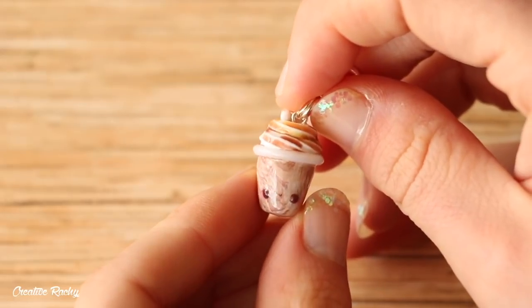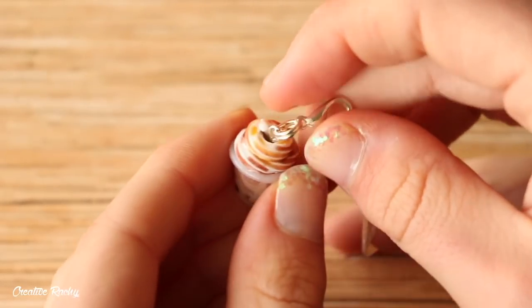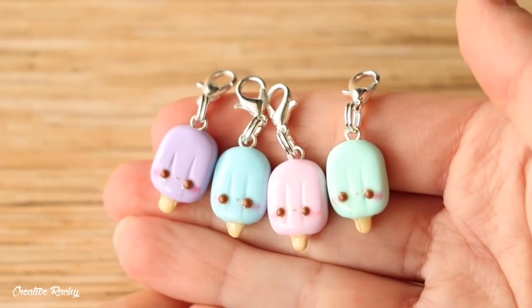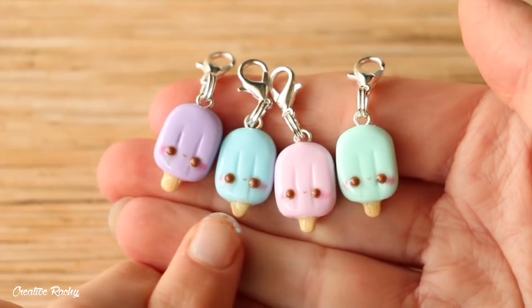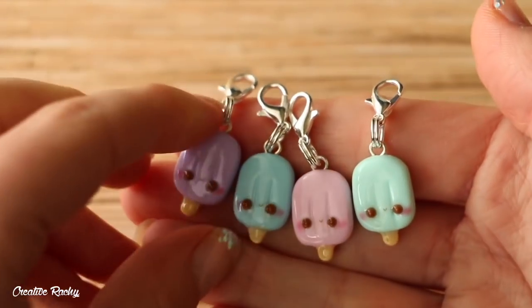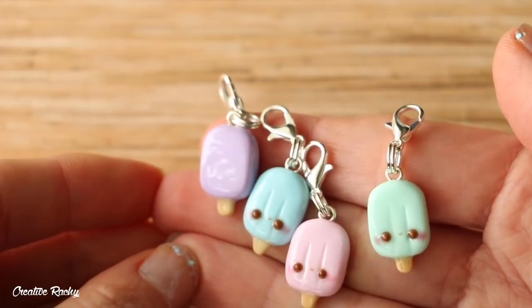I have some kawaii chocolate frappuccinos, so they're just swirled on the bottom with a kawaii face, and then on top they've got some whipped cream with chocolate and caramel sauce. There's some kawaii popsicle charms that look like this. So these come in 4 different colors. There's a lilac, a light blue, a light pink, and a mint color. They all have little kawaii faces made out of brown clay. They all come on silver clasps, and then the backs are just plain and look like this.